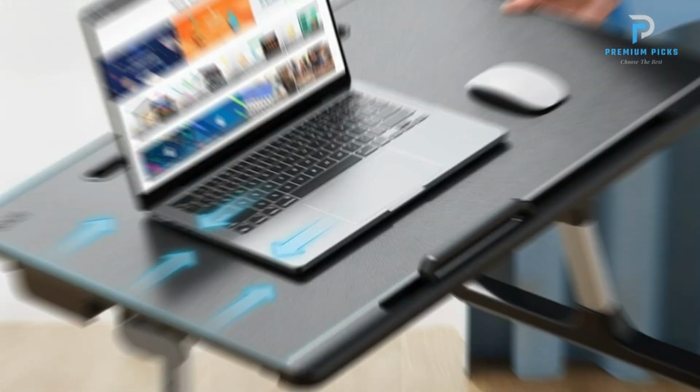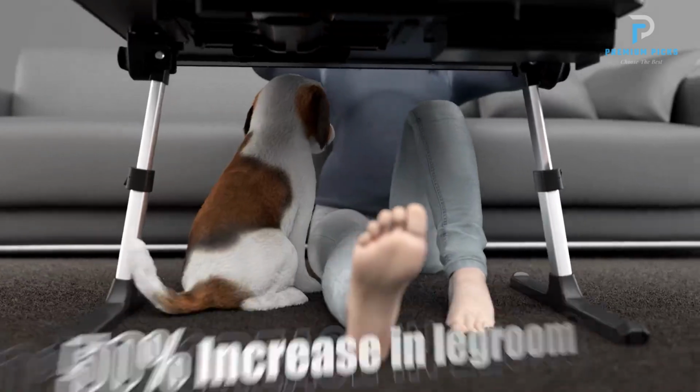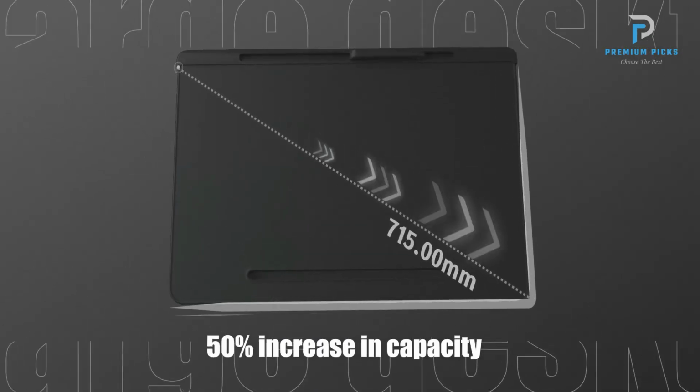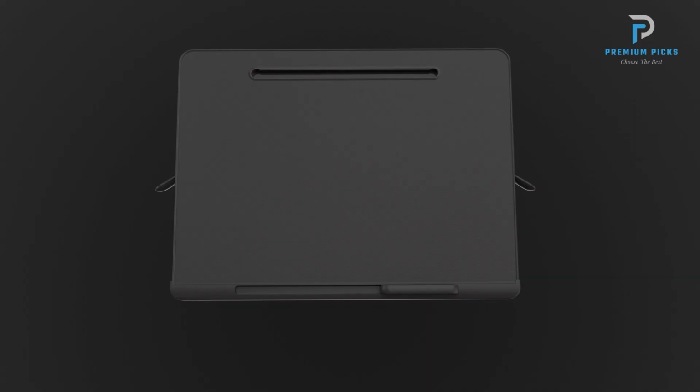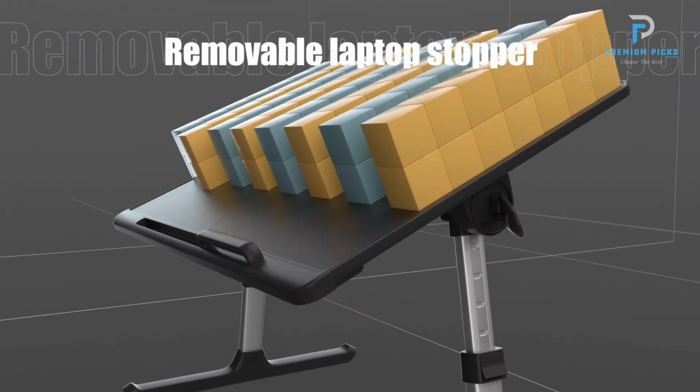Stability is also a strong point of this desk. The reinforced aluminum legs provide a solid foundation that keeps the desk steady even when typing actively. The non-slip leg pads prevent sliding and protect surfaces from scratches, which adds to its overall durability.